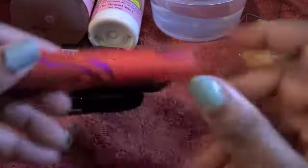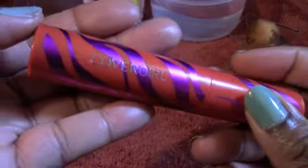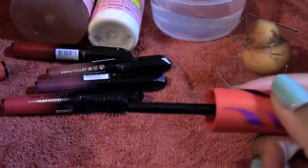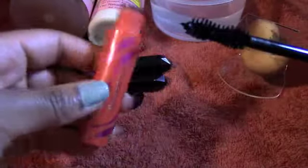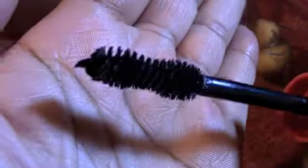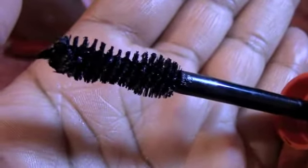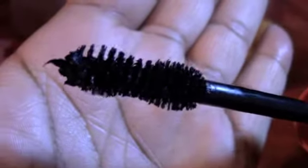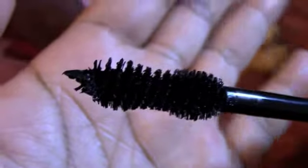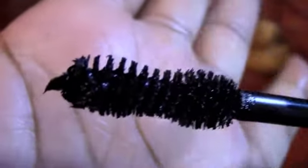I also got, I forgot to show this in the last What's New This Week video that I did, I hate this pretty much. It's CoverGirl, their Flamed Out mascara. I think the packaging got me to purchase it, because I usually don't buy mascaras with this type of brush. This is the type of brush that's more like a hairbrush. I like the ones that are more prickly and sharper. Those tend to grab my lashes really well and give me great lashes.